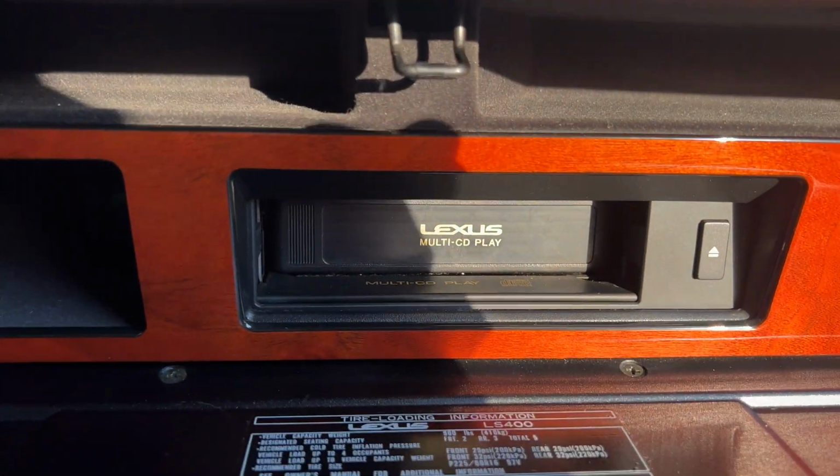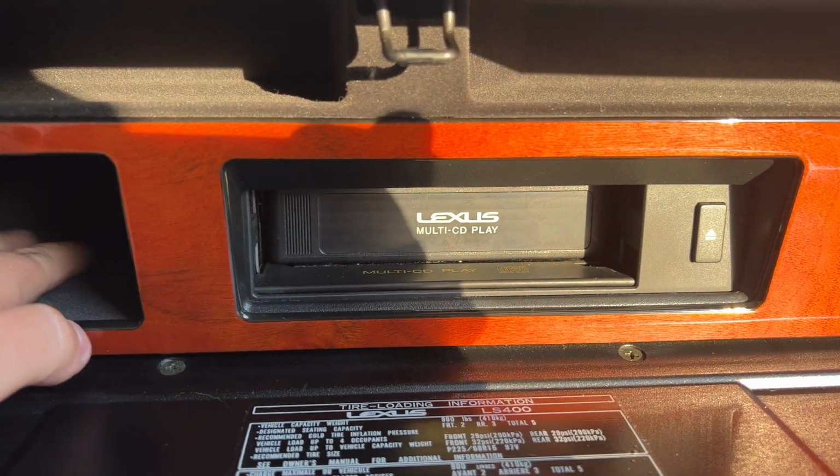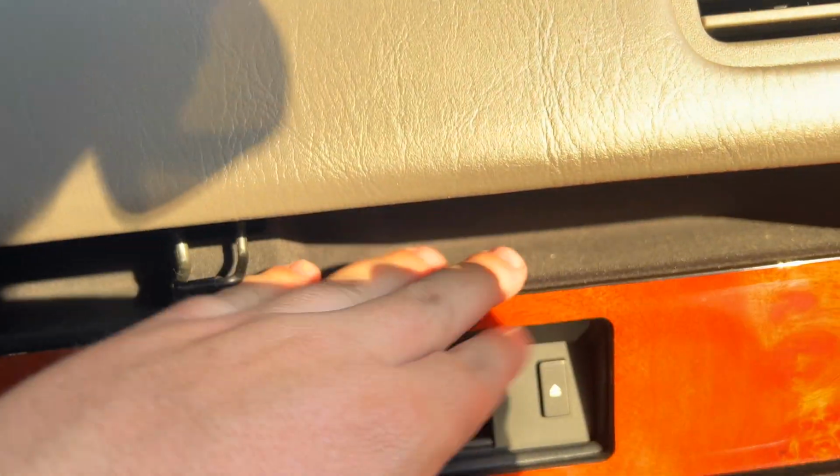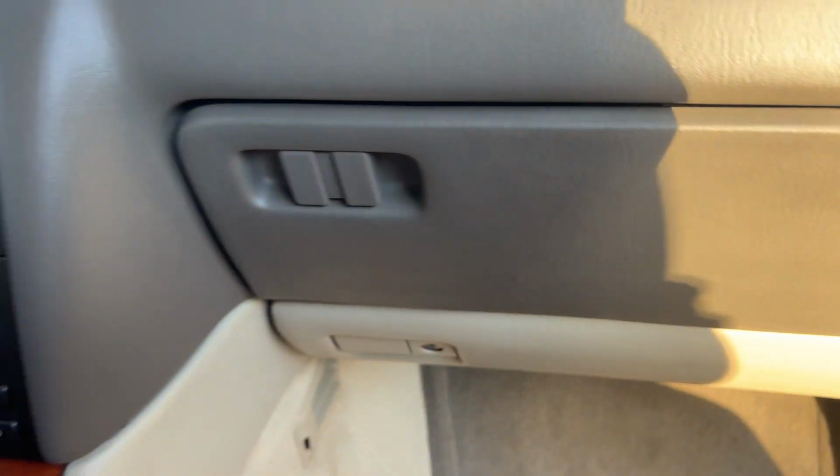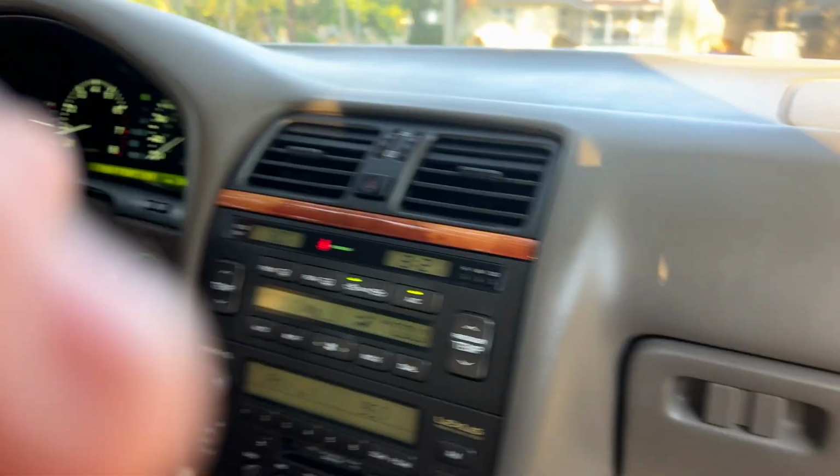Not sure what it is even in the glove box, but we'll open it. We have the original multi-CD player. I'll clear it out here. All the records and stuff are inside, including the owner's manual and such. So obviously that'll go with the car, but I just took it out of here for now.